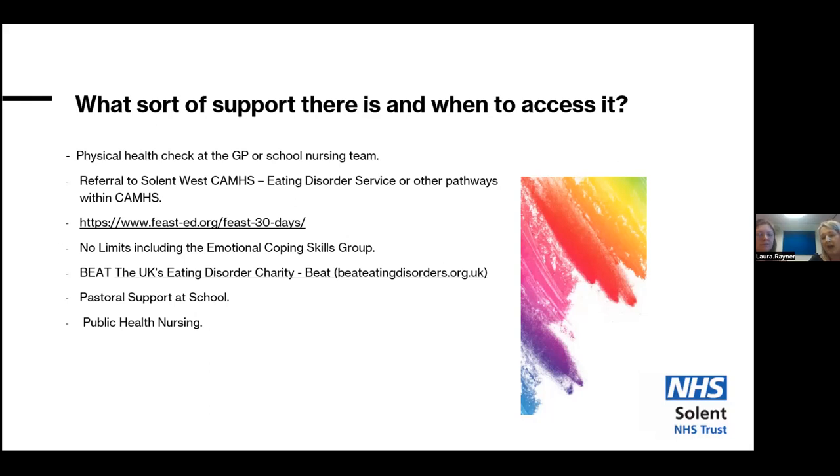So anyone that comes into the eating disorder pathway, we want to see within a month. That's for routine. If we're really concerned about someone who's lost a lot of weight over a short period of time, or is really underweight or severely restricting, we're going to see them in a week. And if they are having chest pains, or really quick weight loss, we're going to be asking them to be seen at the general hospital under our paediatrician.